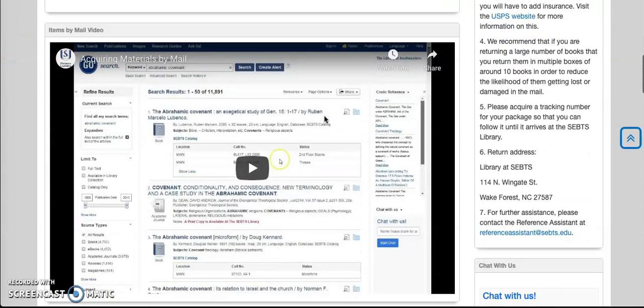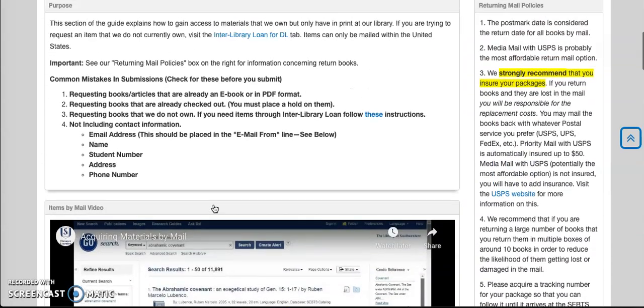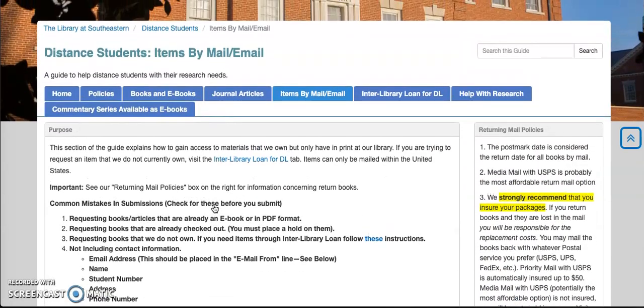So make sure you check that out. Watch the video. It may look a little different than this screenshot here because I am doing this in May of 2020 during our COVID shutdown. But we do have in July coming up where we're switching systems, and so the request process may look a little different. But there will be a video on that right here on this page. So make sure that you check that out whenever that happens.